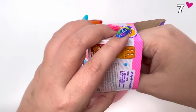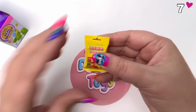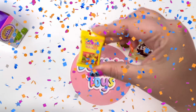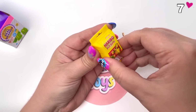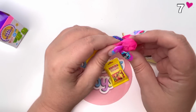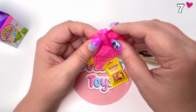So here is our second piece, and we have the, oh my goodness, we got a new piece! Yes! Woohoo! We found the fruit salad. Oh my goodness. I'm so happy. So we found the fruit salad. This is the very last gummy that we need.